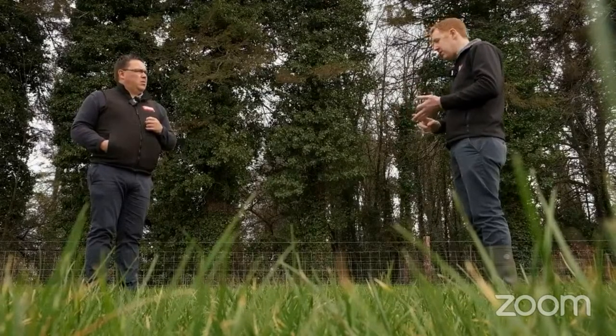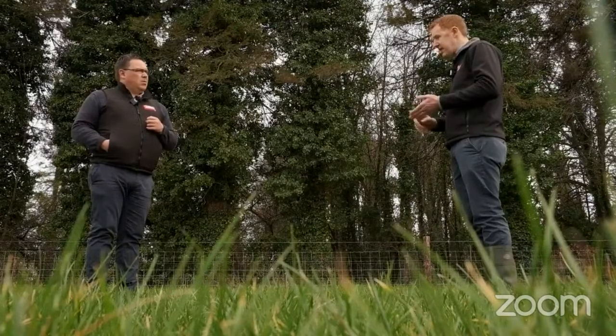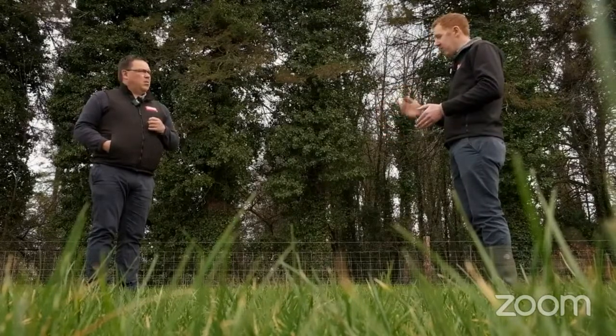Dairy cow is one livestock unit per hectare. Sheep is 0.1 of a livestock unit per hectare. And the minimum stocking rate is going to be 0.1 of a livestock unit, so it's going to be drawn back from that 0.15.